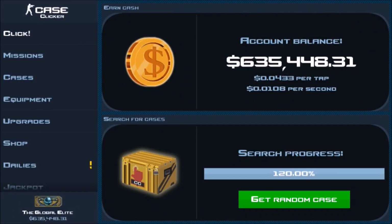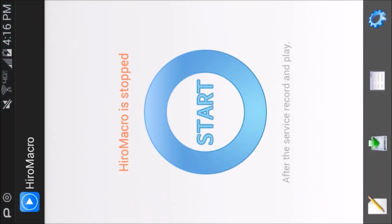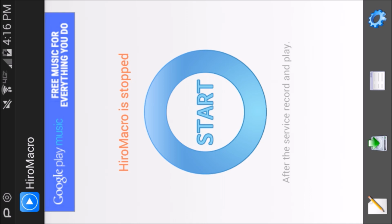Today, I will show you guys how to make thousands of money fast without opening cases, selling, hoping for profit. So, what you want to do is root your phone first of all, and then get an app on the App Store, or Google Play Store, and it's called Hiro Macro, as you can see right there. And you press start.